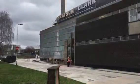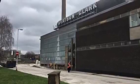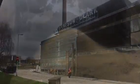I'm down here on a kind of windy day in Rotherham. I'm here to see how our bottles get made. Well, this is the Beats & Clark factory in Rotherham. These are the guys who make our bottles.